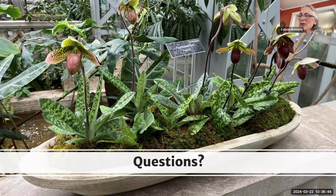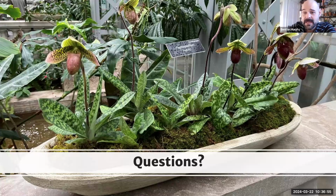Okay. I think you're going to be talking about this later, but maybe you want to answer it now. How would you transplant an orchid onto a structure? Do you want to save that? Onto a mount or something like that.